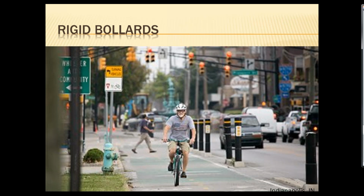Then we have something like a rigid bollard, and this is one of those applications that I would shy away from just because we have something that could be a risk to either the bicyclist or the motorist should they hit it, and it definitely seems to be very close to the travel lane for something that's solid. But it is an option if you have a wider buffer to use something that very emphatically defines the space between the bikeway and the motorway.